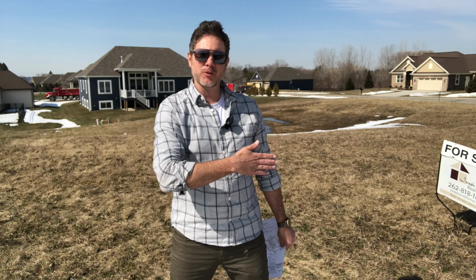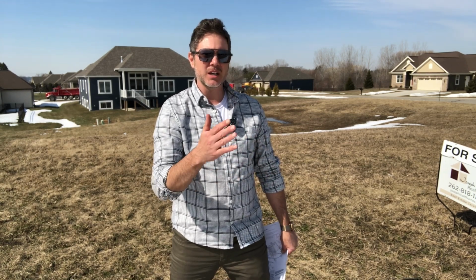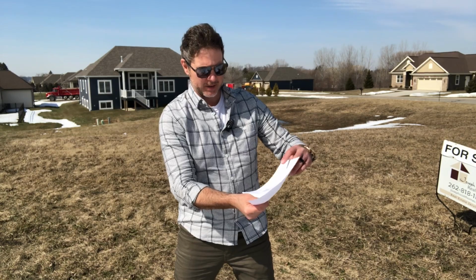So that means if I'm going to be 25 feet back from the front lot line for my front setback, I'm actually going to be 35 feet back from the street. So that's what I can use for my first measurement. I want to set that right front. I'll show you here.